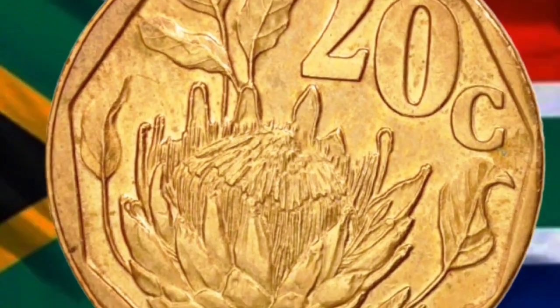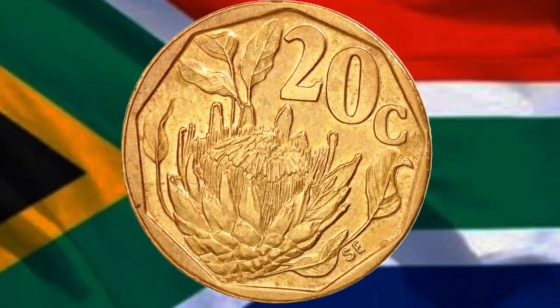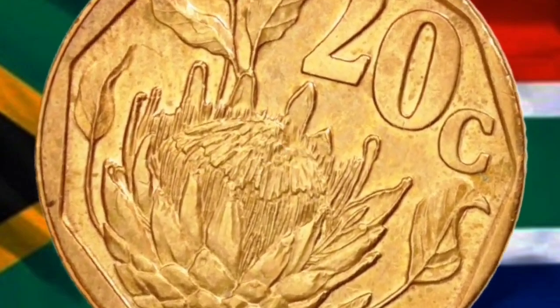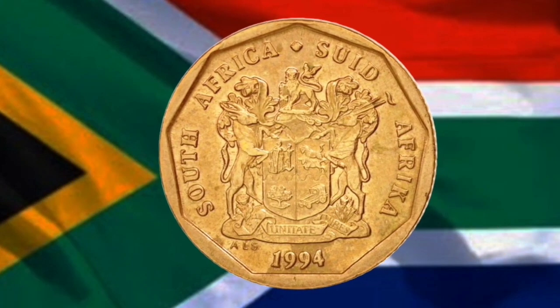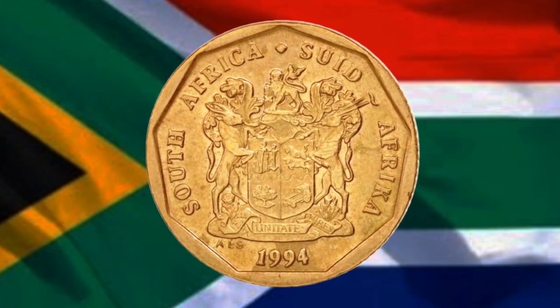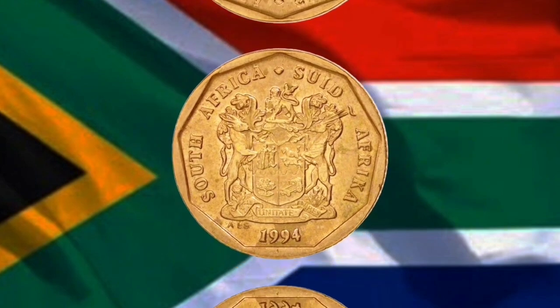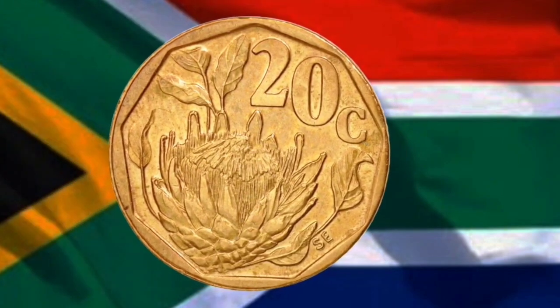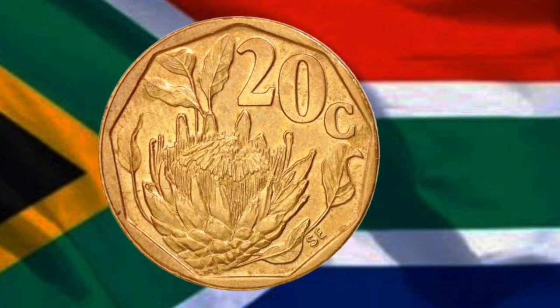It features a beautiful floral design and reflects the country's rich biodiversity and cultural heritage. The design is not only artistic but also symbolically important. On the obverse side of the coin, you will find the South African coat of arms that was used from 1910 to 2000. Surrounding it is the name of the country, written in two of the official languages of South Africa. Depending on the version, you may find South Africa in English, Afrikaans, or other languages.